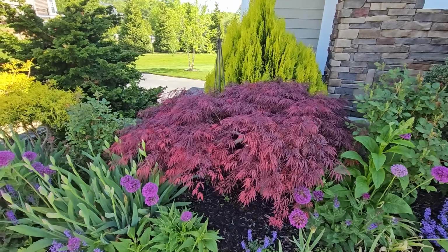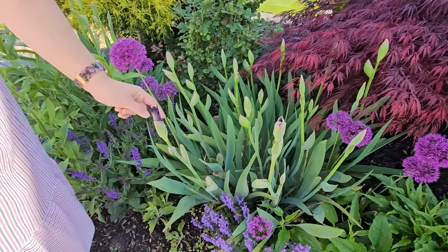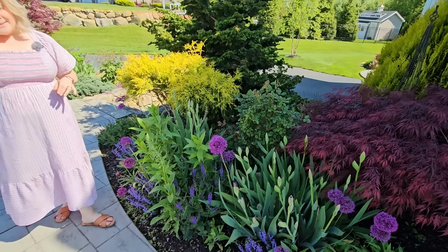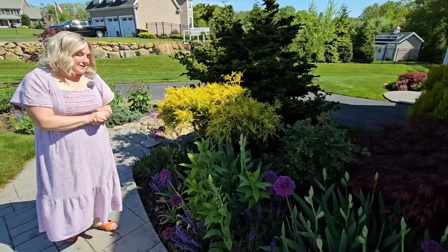I have another group of iris here, and the variety on this one might be Blue Whale. And it's also another really beautiful dark colored purple with a lighter purple that almost matches the Nepeta. And that is getting ready to open up. This is going to be a fantastic year for iris. They are really full this year. A lot of bloom stalks. I've had these irises here probably for about 6 years now. And I can't wait until they're all open. It's going to look fabulous.